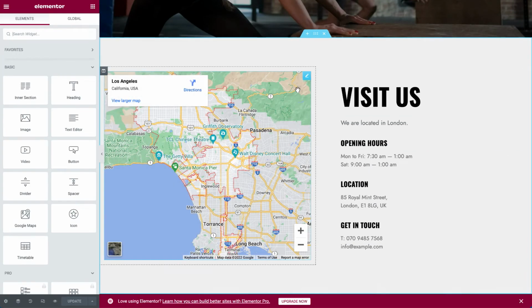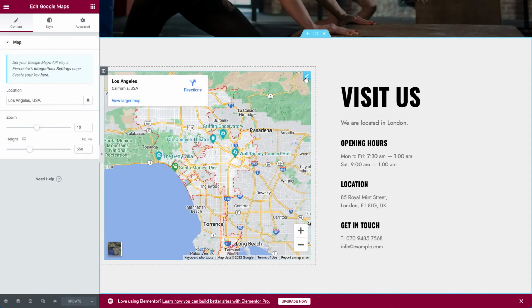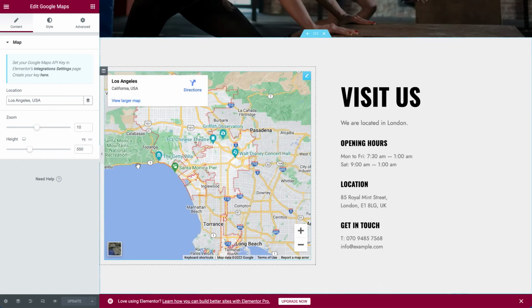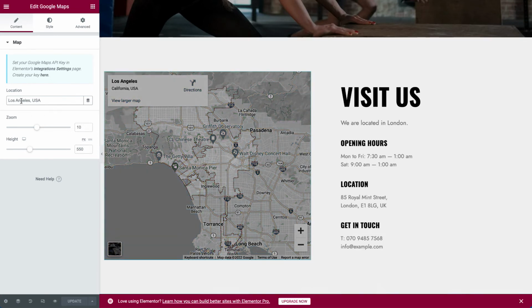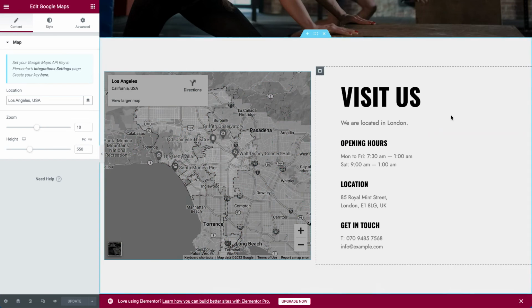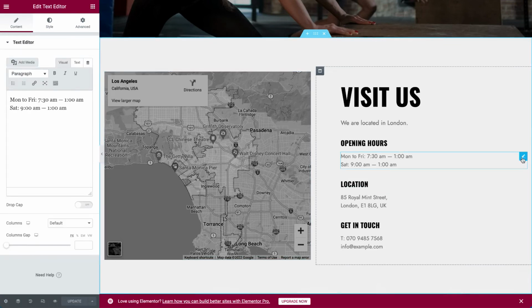Here it is. Hover on the map, click on the edit icon, and here you can enter the location you want to showcase, and the map will be updated automatically. The pin will be shown at this location. You can also change the zoom and height of the map. So those settings are available. And for the right side part with the contact details, simply hover on each block, click on the edit icon, make changes right here. Pretty simple.